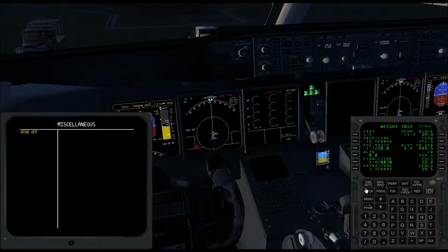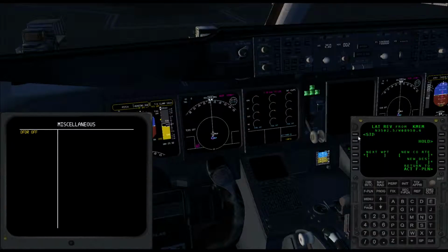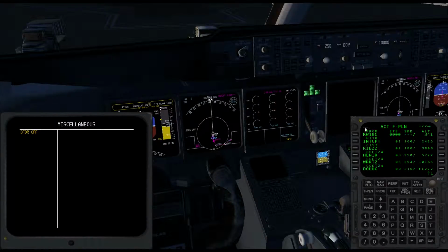Alright, and my flight plan, Memphis to Stanford Field. This is where it gets interesting. So I click where I'm leaving from to enter a SID. And let's see, what did I choose? I'm going to do the, and this is what got me too, is this up and down arrow. So I'm going to actually use the up arrow to go down. Got me in the real sim the other day. Goes for Diab transition, 18 center, and we're going to insert that. Boom. We got ourselves a route.